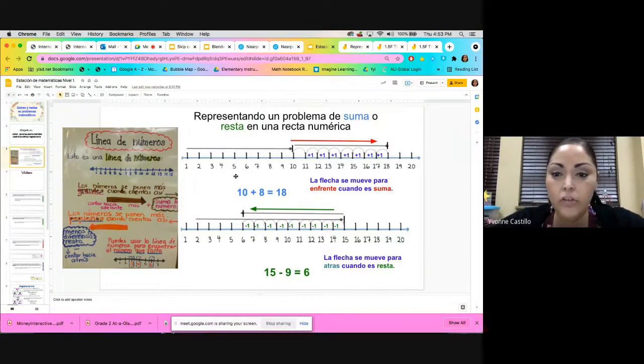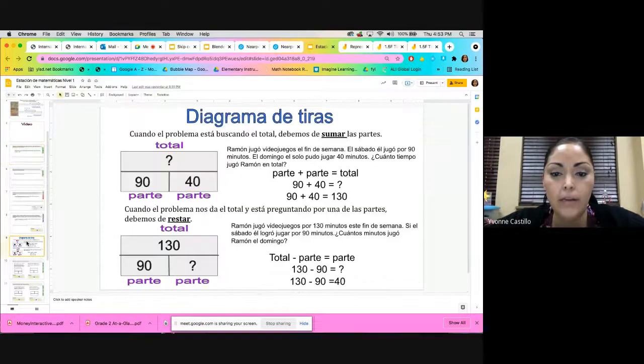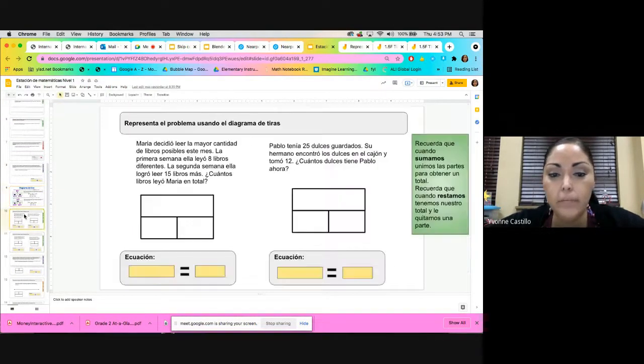So we have the anchor charts, same situation, even though, yes, they're tier 1. They can go back and look for the support as well, the review. And now we're looking at those word problems, and then we're representing them. We start with the number lines, and then we get into the strip diagrams, putting in the numbers. How does that go? What are my parts? What are my wholes? How do I identify that?